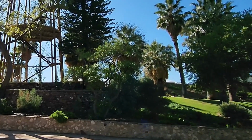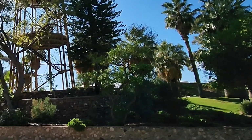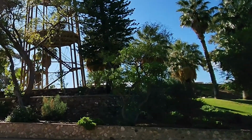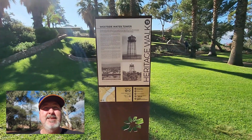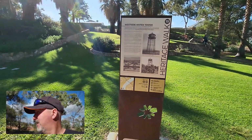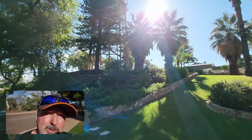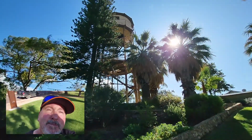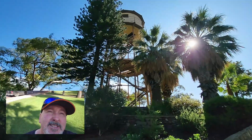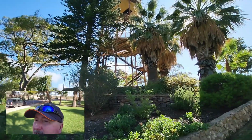So much for my big tree climb. It's a water tower. Oh well, looks like some nice views up there. Let's check it out. So we've just come to the West Side Water Tower. It's supposed to be a pretty good lookout, so we'll have a crack, see what we think. But that's it there. Yeah, let's go up and have a gander, eh?